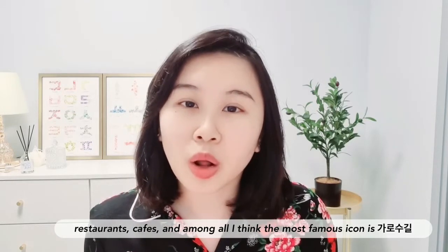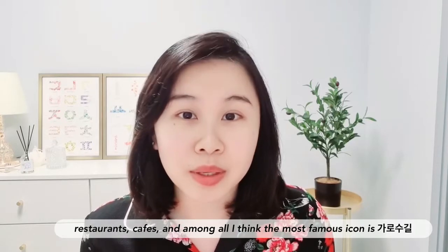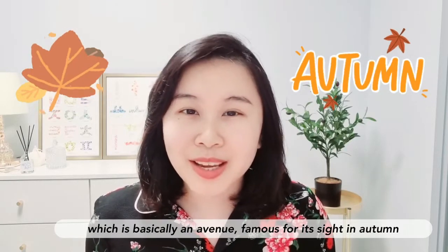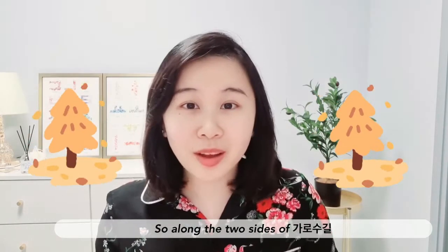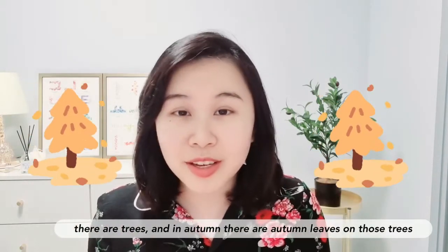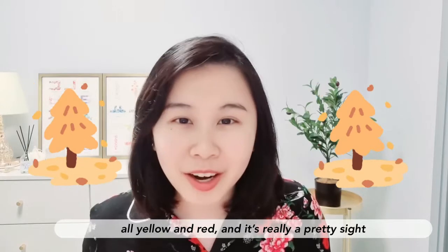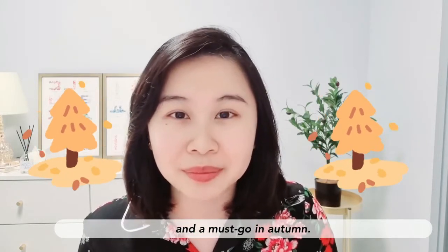And among all, I think the most famous has to be Garosu-gil, which is basically an avenue which is really famous for the sight in autumn, for the autumn leaves. So along the two sides of Garosu-gil, there are trees, and in autumn there are autumn leaves on those trees. It will be yellow and red, and it's really a pretty sight, and it's a must go in autumn.